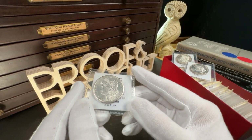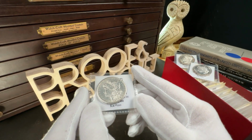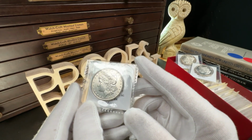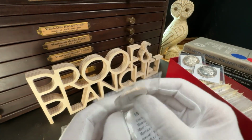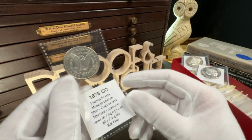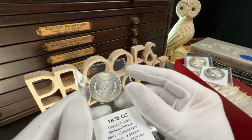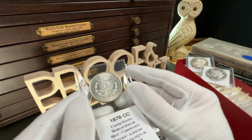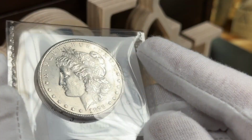The second 78 is a looker as well, with just a bit of chatter in the fields and a small bag mark along the jawline. The reverse is nearly free from chatter and is sharply struck. All in all, I think it might be a bit nicer than the first and is my preferred of the two. I'll be disappointed if this example returns with a grade lower than MS65.